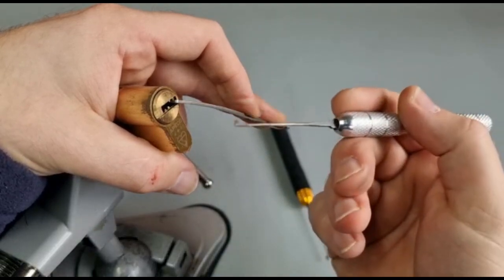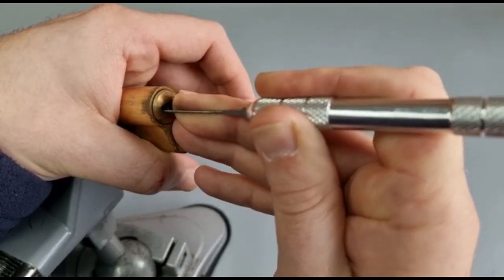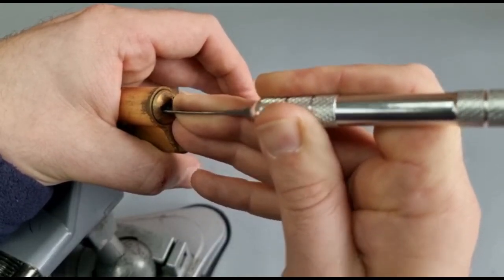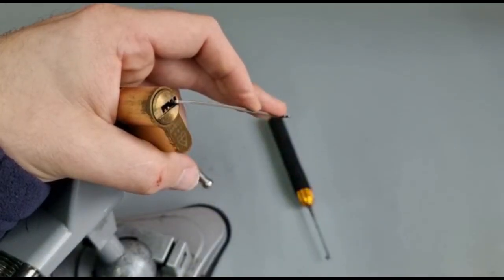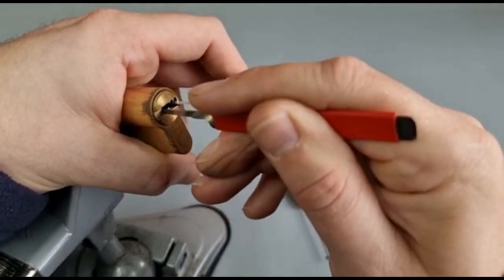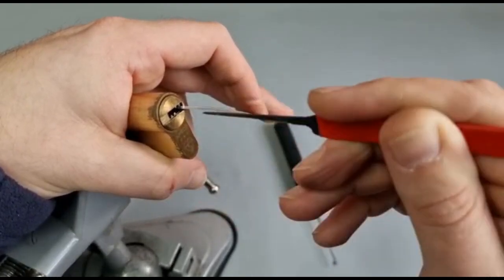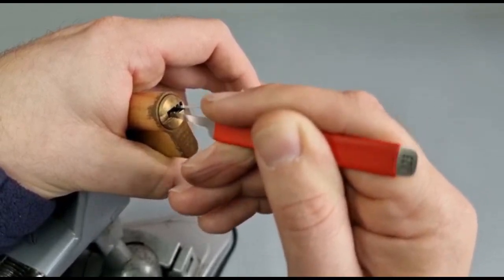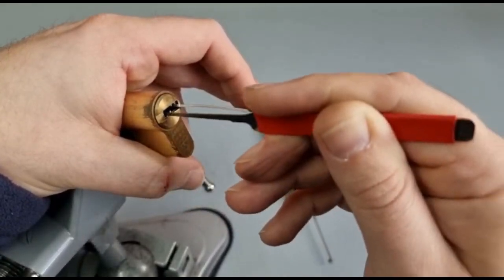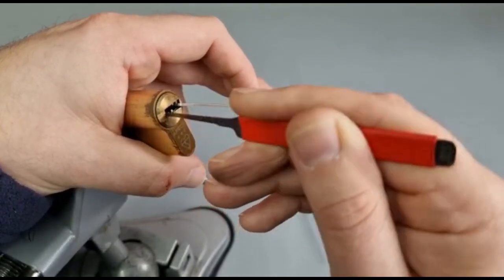So I've got here a slightly modified pick from the same set of dimple picks. There's not a lot of room to get in here. This is 18 thousandths of an inch, modified. I just took the hook off it. I'm essentially jiggling the sliders here, getting in that little bit of space. They're sprung, and I'm just seeing if I can jiggle them. But I'm having a bit of trouble getting behind them, to be honest with you.